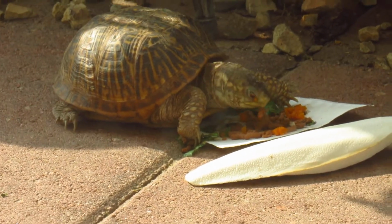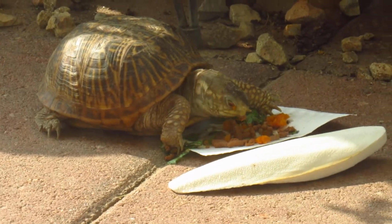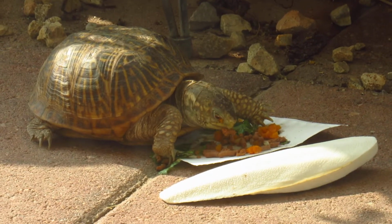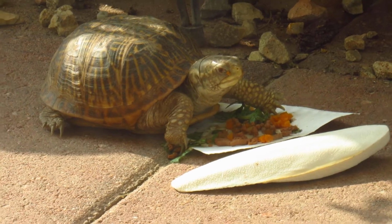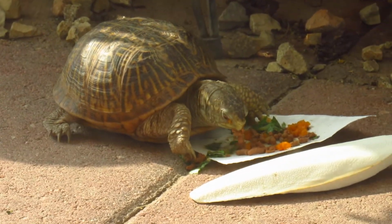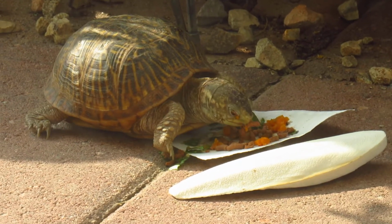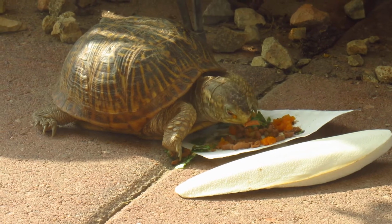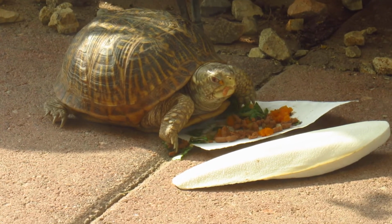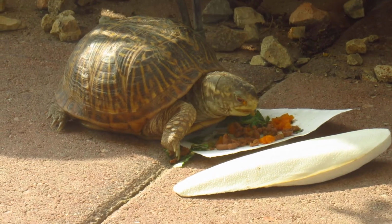So I put her food out, and also, if you notice the cuttlebone, cuttlebone is something they can use for nutritional needs. And last year she devoured one. This year I haven't really put it out, but this was a perfect opportunity. It's kind of dry, and there's not a lot of other stuff around, and we'll see if she goes for it, because she loves it when she does go for it.